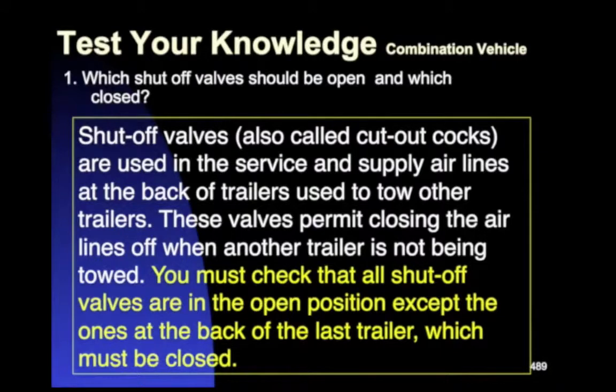Test your knowledge. Question 1. Which shutoff valves should be open and which closed?